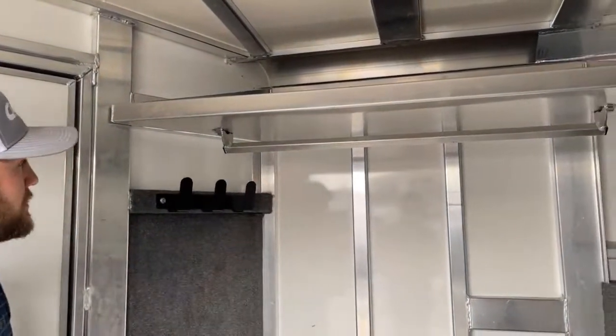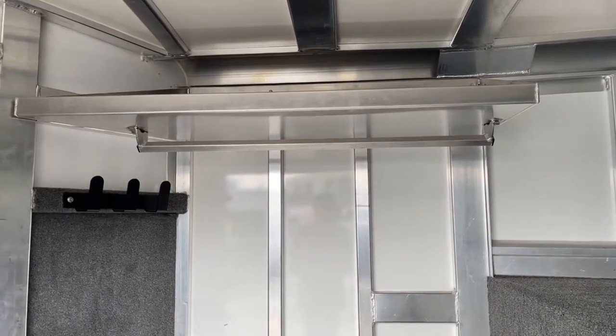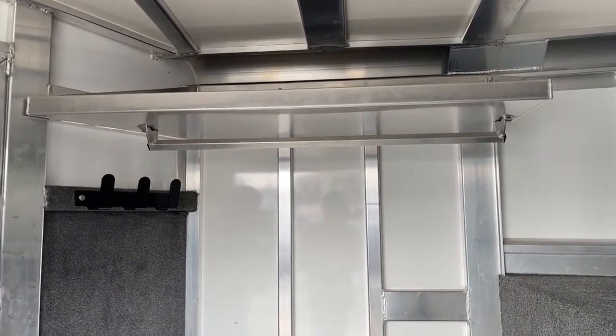Underneath that, you do have a clothes rod, which is really nice for if you're going to shows, anything like that. You can hang slickers in here, clothes, keep them off the ground. Just kind of keep everything organized and out of the way.